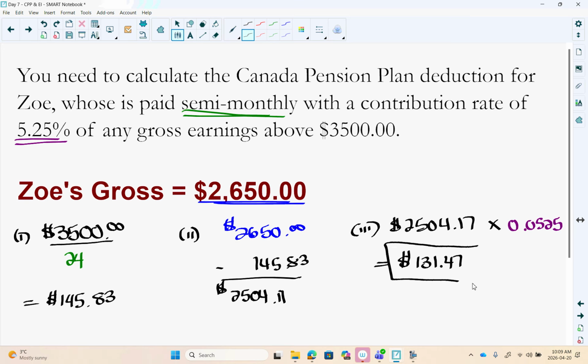Everyone okay with the CPP contributions? This person would also not have to worry about the enhanced contribution because $26.50 gross pay times 24 paychecks only equates to $63,600. So they're still under that $74,600. So we don't have to worry about the enhanced contribution. It's just one amount, 131.47.